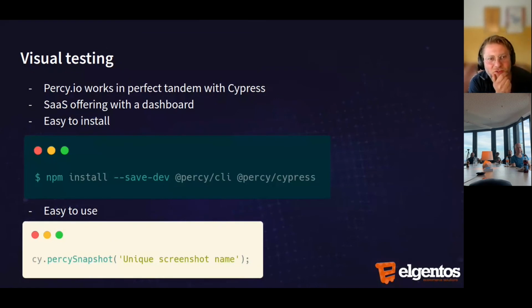We have visual testing. Percy.io is a great platform to work with Cypress to do visual testing. It's a SaaS offering. It's easy to install. It's also an npm package. It's Percy CLI. You'll need that, I don't know why, but you'll need that. And Percy Cypress, obviously, for the connection between Percy and Cypress itself.